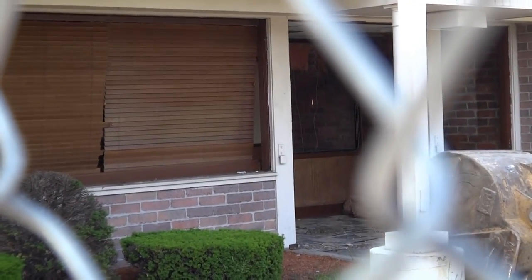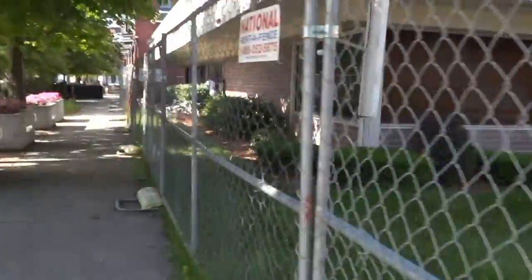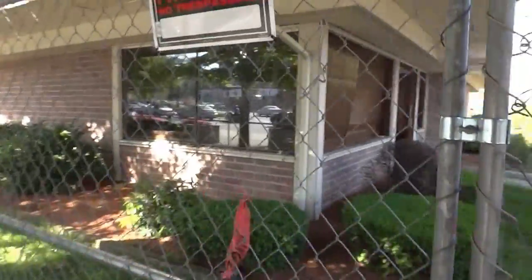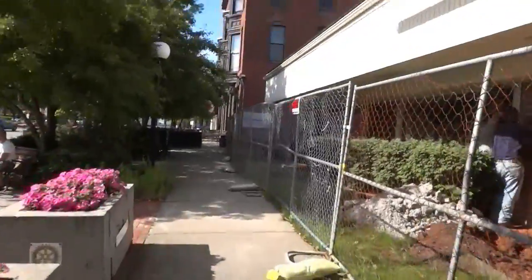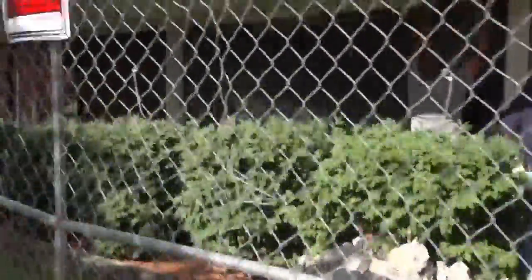Sony's probably focusing on the fence. Nope, there you go. As you can see, they have started removing doors and windows. We'll get a much better view of it over here. You can see right there, they started removing windows. And I'm not trying to get anyone's faces in the video. This does not count as a likeness per the law, but they're removing the glass.